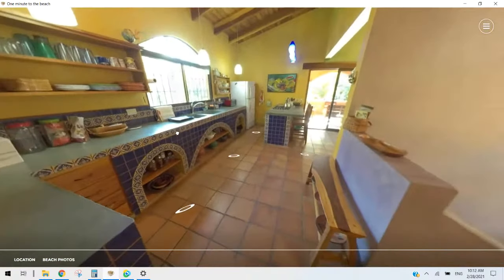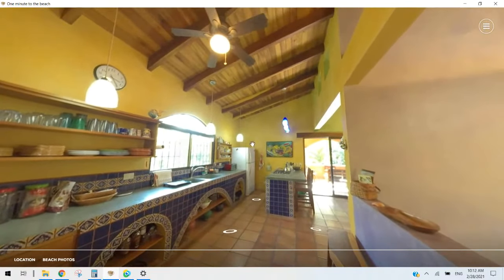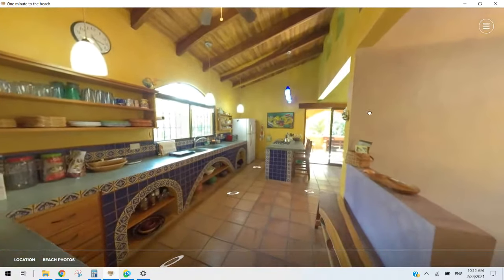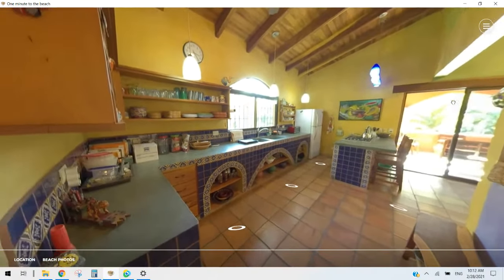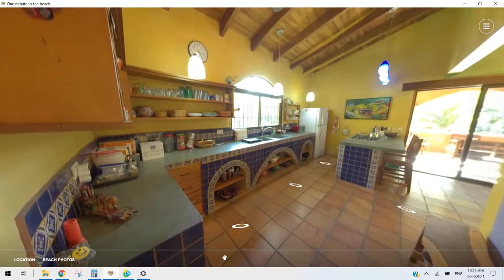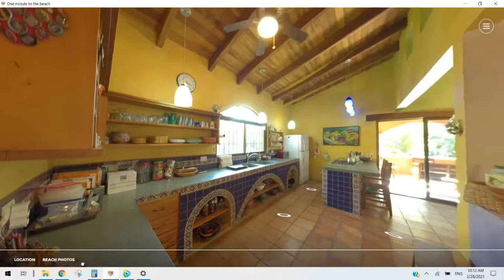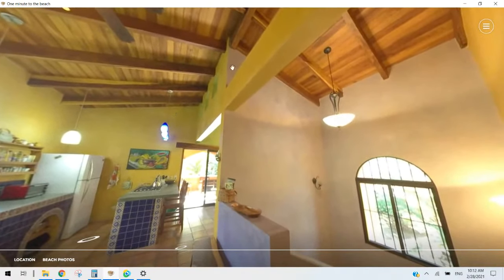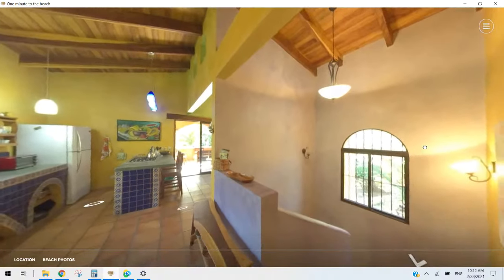The second level is really gorgeous. They have soaring high ceilings, especially on the other side here as we move around. But you can see the theme of the home really done well and brought out in the kitchen. The clay tile, the bright color, the huge amount of space on the countertops. This is really a consistent aesthetic home. Again, these bright colors up here. They left open all kinds of spaces for air to move around.